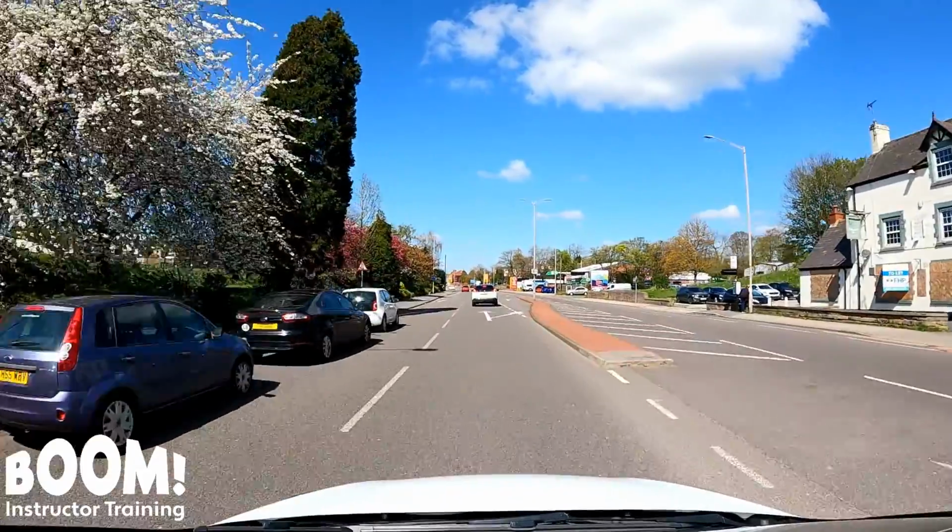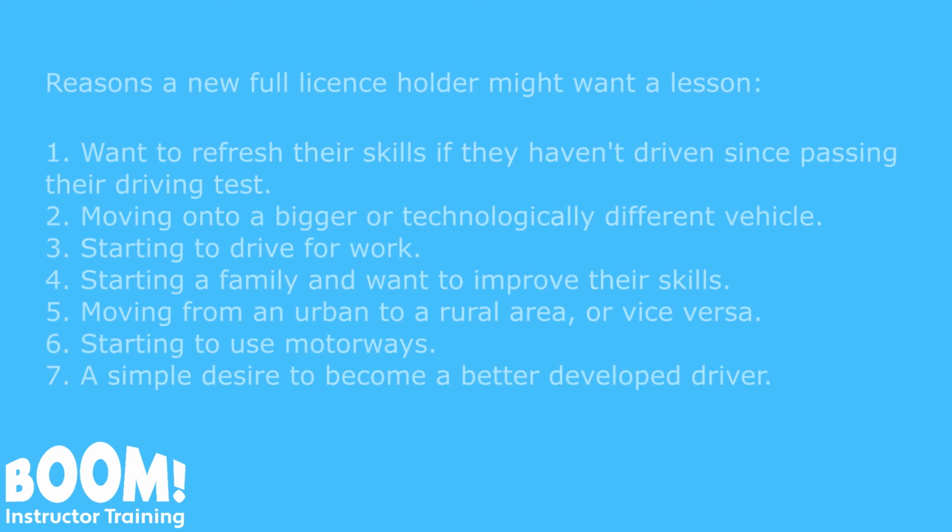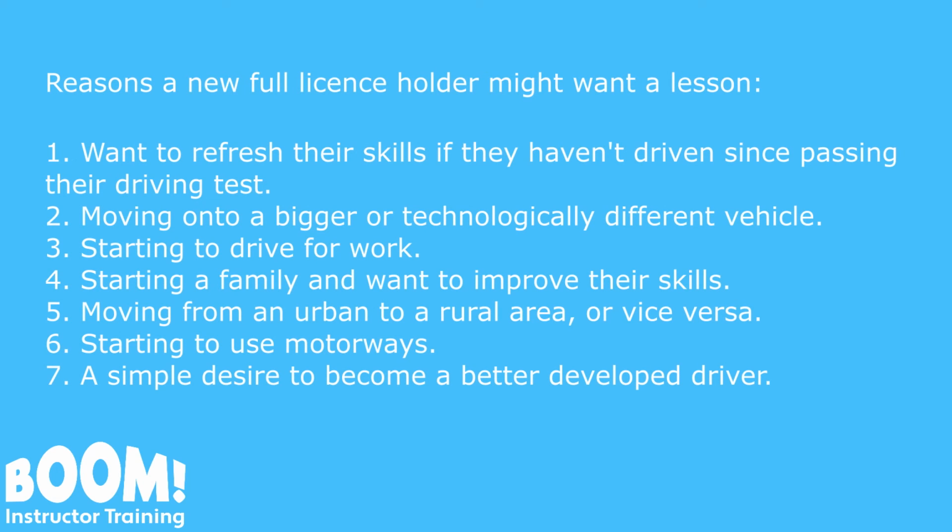So this is someone who recently passed their driving test. Number 1, they want to refresh their skills if they haven't driven since passing their driving test. Number 2, they're moving on to a bigger or technologically different vehicle. Number 3, they're starting to drive for work. Number 4, starting a family and want to improve their skills.